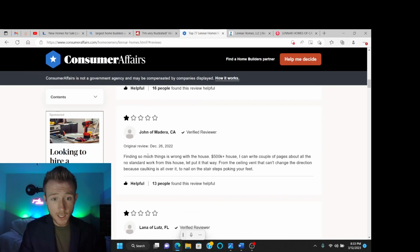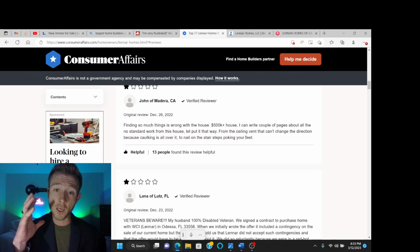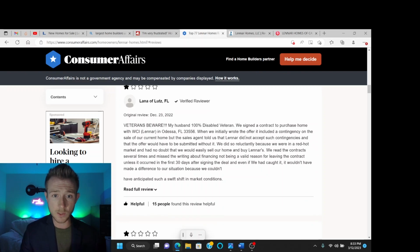One more: finding so many things wrong with this house. It's a $500,000 or more home. This is in California. I can write a couple pages about all the no standard work from this house, let me put it that way. From the ceiling vent that can't change direction because caulking is all over it, to nails on the stair steps poking your feet. Jeez Louise, I cannot imagine getting into a brand new house and having exposed nails stabbing me in the foot when I walk upstairs. Unbelievable. Last one, I'll go on Consumer Affairs, and then I'll go to the next one.